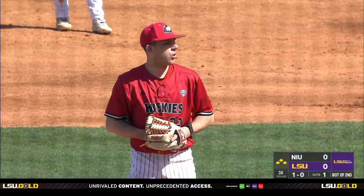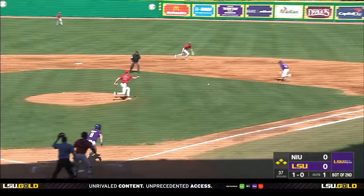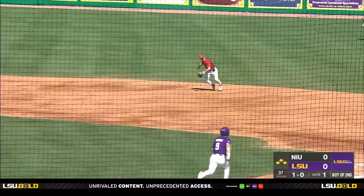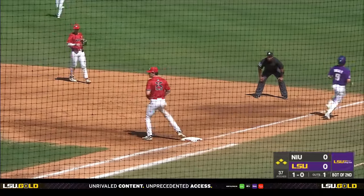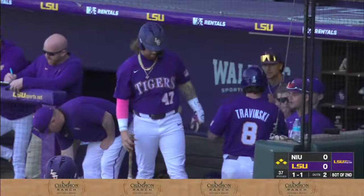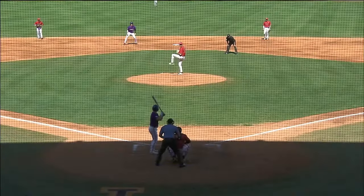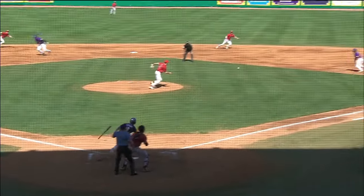Travinsky was walked. Brown struck out looking. Jones walked. Milam hit by a pitch, and we're loaded up. Here's an opposite field bouncing ground ball to second. Coming over to make the play is Nelson. His only play is to first, and that will score a run. Travinsky in from third, and LSU takes a 1-0 lead. Runners advance to second and third on the force play at first for the second out of the inning.